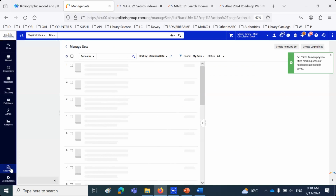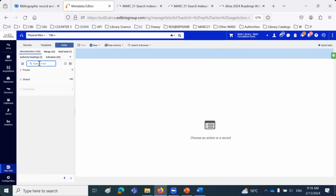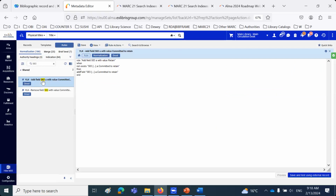In the metadata editor, I have, for example, a rule. I'm going to the rules, normalization rules. I'll search for rules which have a 583 in them. And for example, I have here add field 583 with a value committed to retain if it doesn't already exist. And then I have this also inside a normalization process. That's already beyond the scope of our session here, how to build a normalization process from a normalization rule. Suffice to say, for our purposes, I have a normalization process using this normalization rule.